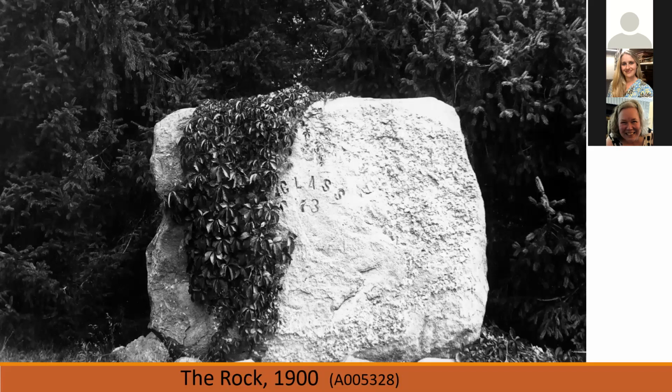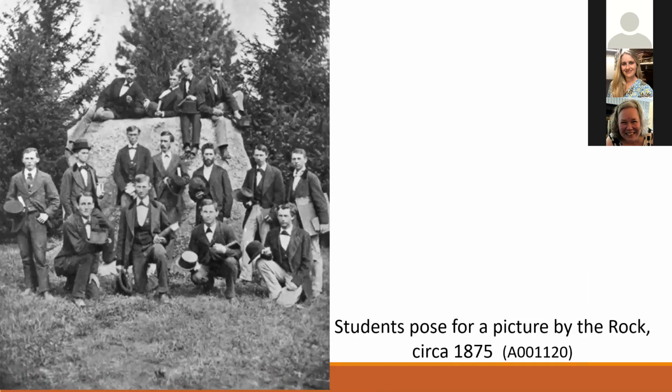You can kind of see it just slightly because the ivy is covering it, but as you can see, there actually was something chiseled on the rock at one time before all the paint took over. So posing in front of the rock is not a new thing. This is a photo from the class of 1875, posing in front of the rock, and many more pictures I'll show you. People are posing in front of the rock.